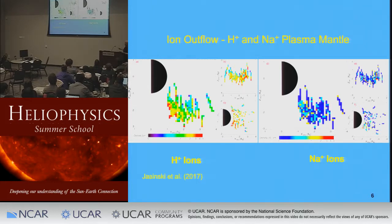In the case of the protons, these particles could either have originated by being sputtered out of that crust, or they could be solar wind particles that mirrored. We could get H plus either way. Sodium plus, there is no sodium plus in the solar wind. So this is outflow from Mercury's surface.